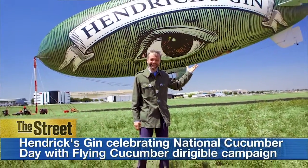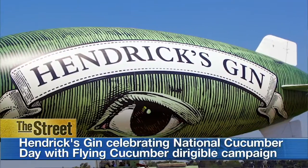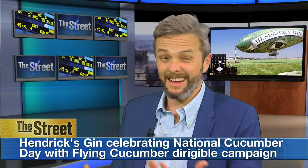Now, why is cucumber better than the lime? Well, in the case of Hendricks, we have cucumber. It's in every bottle of Hendricks Gin. It's a gin that's made like no other, in a place like no other. And, well, quite frankly, it's an unusual gin, and as such, it commands an unusual garnish, the cucumber.